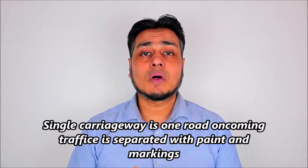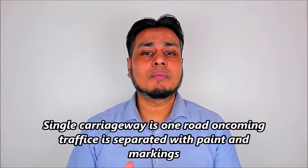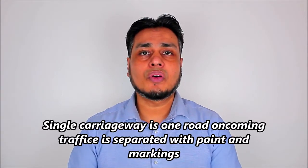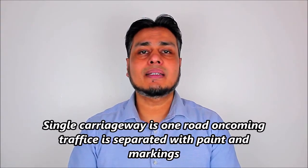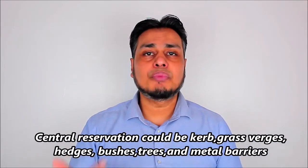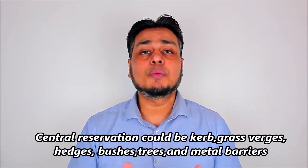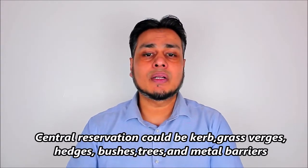It can have more than one or two lanes, separated on each side with some paint or markings in the middle of the road. So only paint and markings don't make it a dual carriageway. A dual carriageway has to have a central reservation. So more than paintwork, it could be a curb, grass verges, hedges, bushes, trees, or metal barriers, which split the road into two pieces of tarmac. Now you have a dual carriageway.